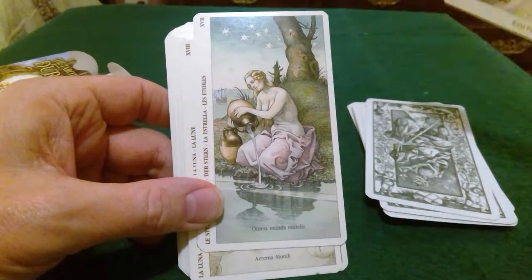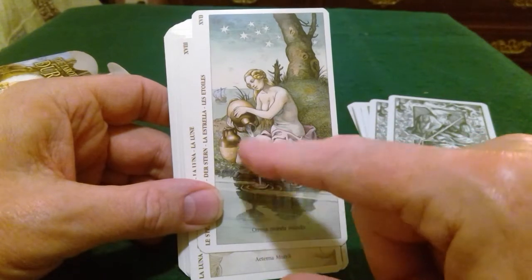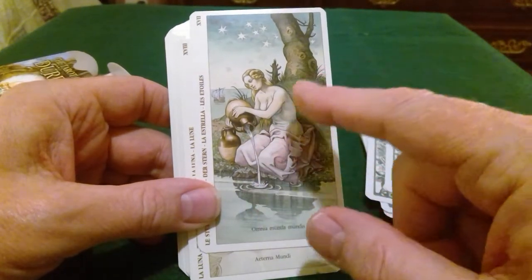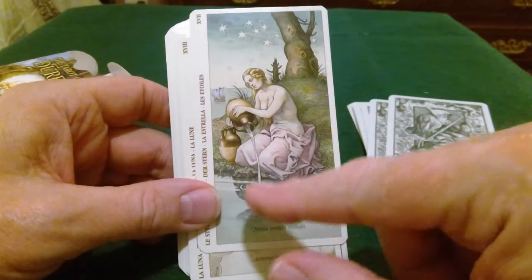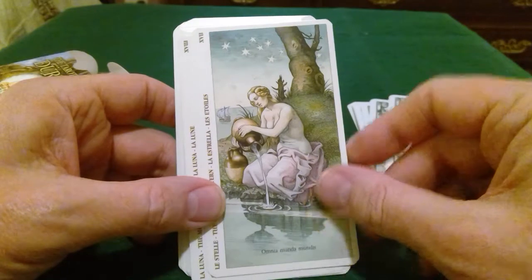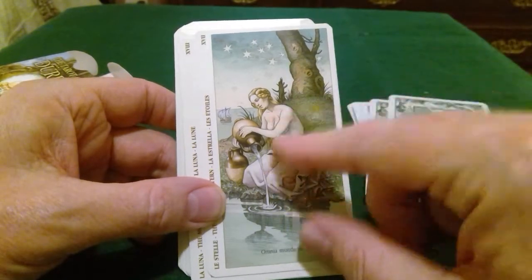Then we get nurtured again. We get healing. Our emotional banks are refilled. Hope is again placed within our soul. So this is a card of hope, of course. Hope and blessings and healing and emotional healing.